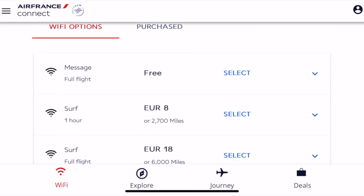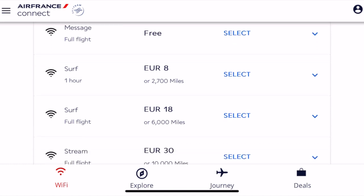There is free Wi-Fi on board to send and receive messages. There are also additional packages that you can purchase.